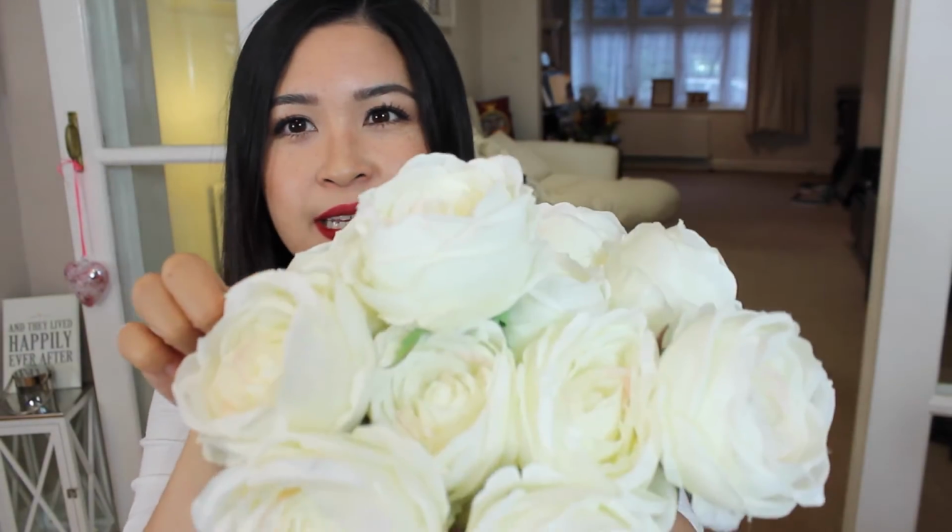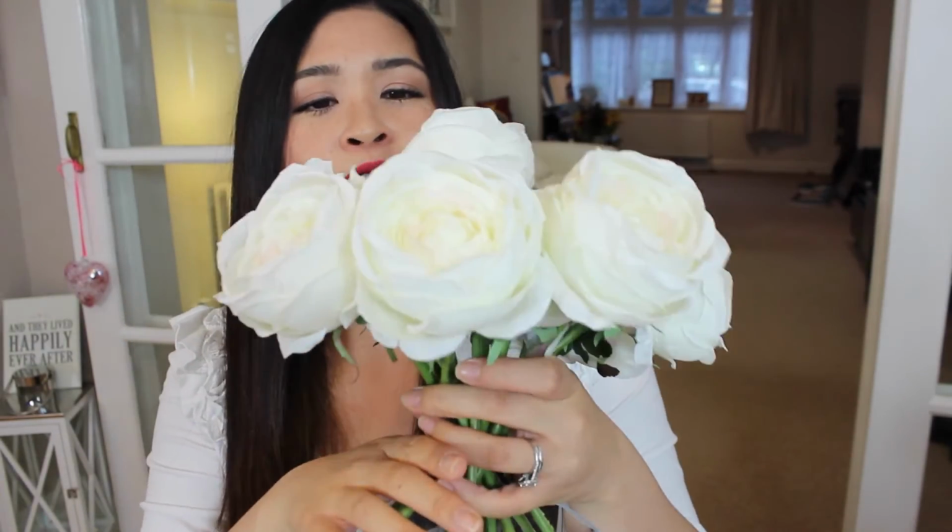And then house stuff that I've bought recently are these. Now, let me get them into shot. I bought these artificial faux white roses. They are 12, and I picked these up at Hobbycraft. They look like this, and originally the stems were a lot longer, so I've cut them down to the vase that I've bought. I'll show you the vase in a minute.